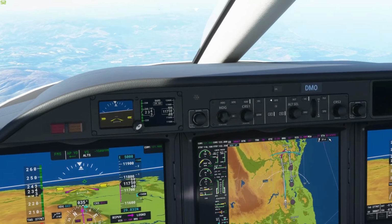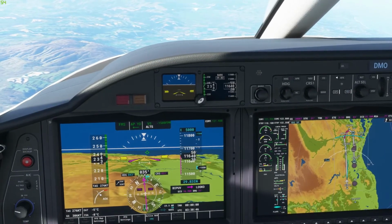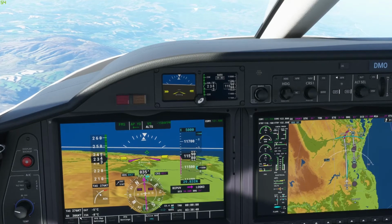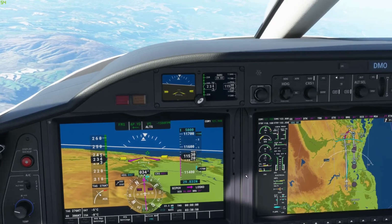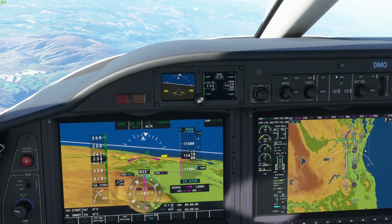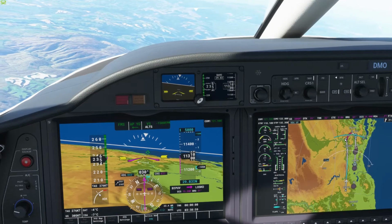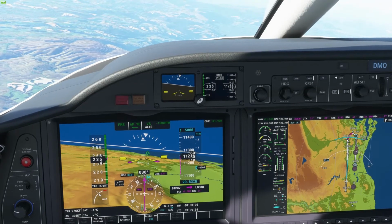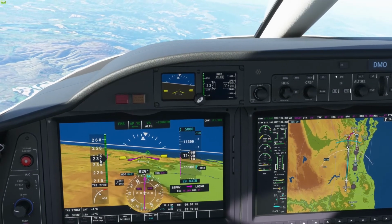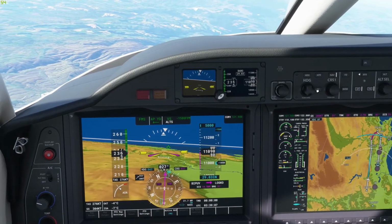All good. You see we've got this pretty strong tailwind behind us. So that has increased our ground speed, so it's still over 300 knots. So definitely something to keep in mind. But having all these toys, you don't really have to think about it. I don't have to calculate how many knots of ground speed I have and so on. I just pretty much put that there and I'm going to be okay. So you get all of these really cool toys in this very fun aeroplane to fly.